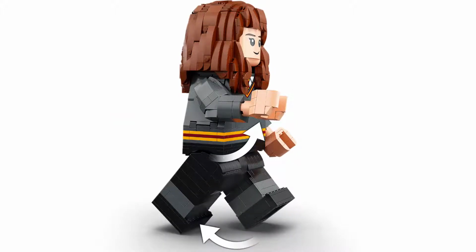And it does have the same articulation as a minifigure. I doubt the head will turn, just by looking at least with Hermione's hair would prevent the head from turning, but the arms move up and down, so there's an articulation point there at the shoulder, just like a minifigure, and then the legs will move back and forth at the hips, just like a minifigure as well. So they're essentially a giant minifigure.